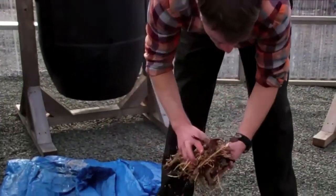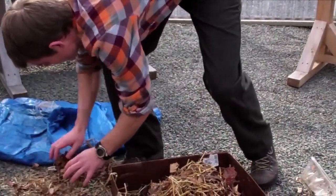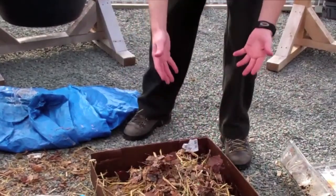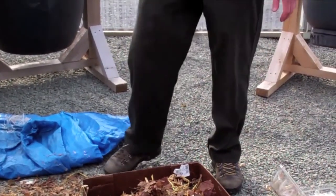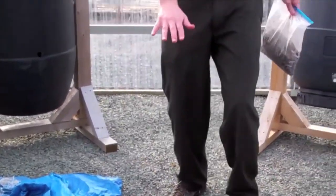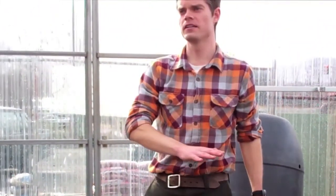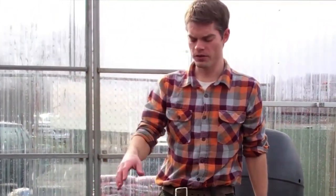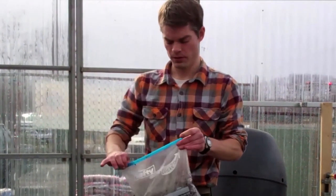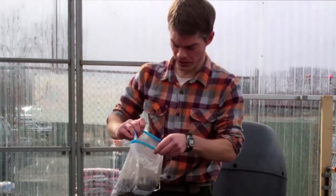So we've got some greens. Now we want to pile that on as much as we can, and you've got a nice, simple little compost system. You've got a level of browns, a level of greens, browns, greens. Throw in some soil in there, some compost where those organisms already are.